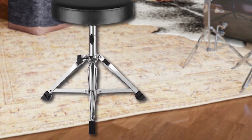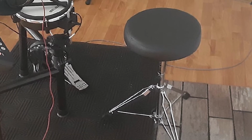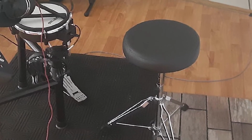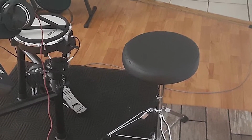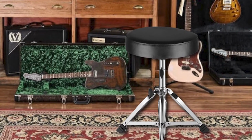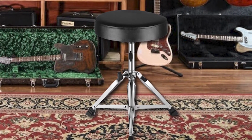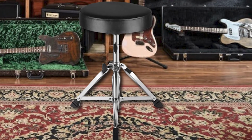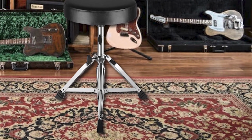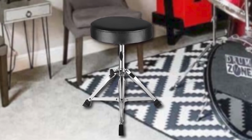It ranges from 18.5 to 23.6, which is enough for most people. Even though it's a very affordable throne, you can weigh up to 275 pounds and still use it, which is great. One con is that the drum throne seat doesn't swivel, which you will want it to do as you become a better drummer. But if you just want to buy something really cheap, then go for it. You can always upgrade later when you feel the need for it.